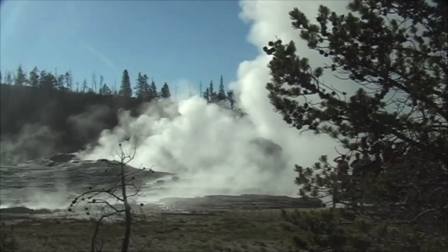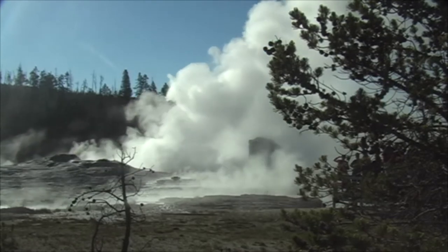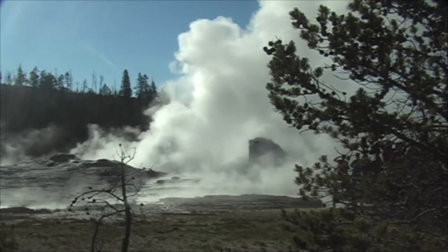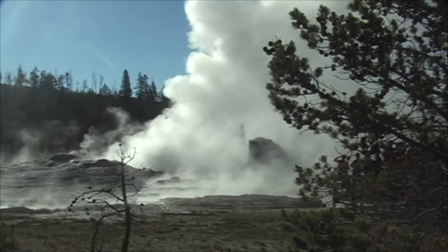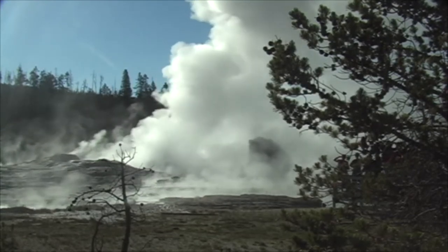There's another geyser there called Mastiff, and it looks like it's about to start. And if it starts, it'll be a sure thing for Giant. There it goes. That's it. For Giant, the big cone over there.